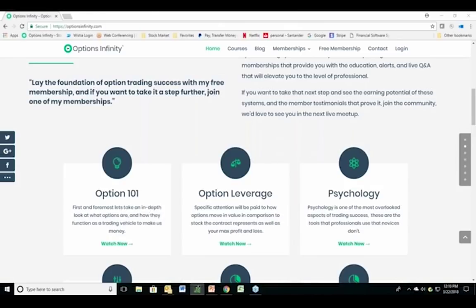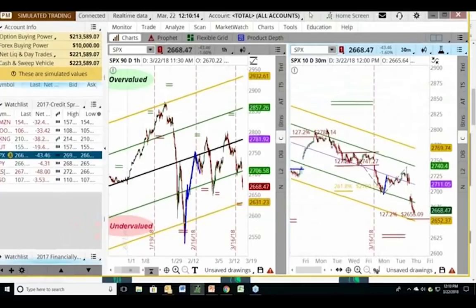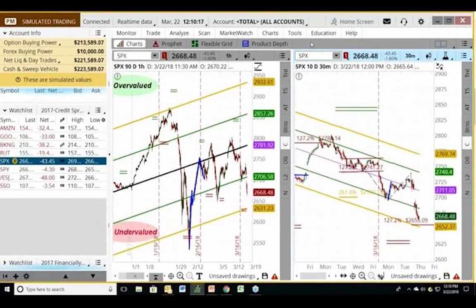Let's just take a look at what's going on in the market today. I want to drop that down, bring this over. All right, this is Thinkorswim, my trading platform, and you'll notice right here that the SPX is down around this area.